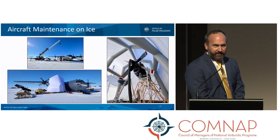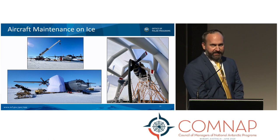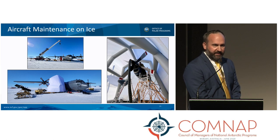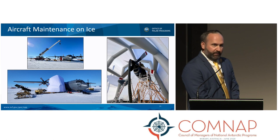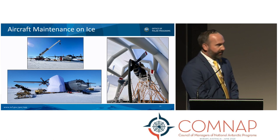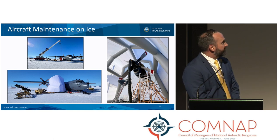So I mentioned the C-130 was staged at McMurdo. So the airplane got there about a day ahead of the Prime Minister coming back. And everyone knows Antarctica gets a vote. So one of the props, the word escapes me, delamination of one of the props, it was a no-go. So they had to get a maintenance team in, a new prop, and prop change on the ice. So as you can see, a crane, a maintenance shelter, all the stuff that goes with it. The Kiwis got it fixed, and off they went back to Christchurch.